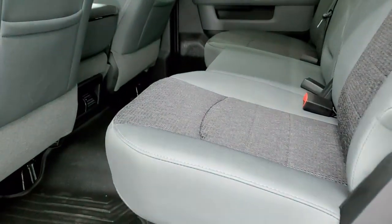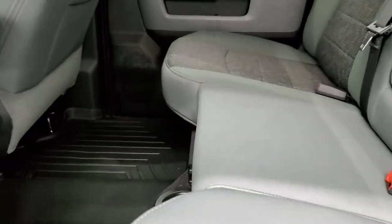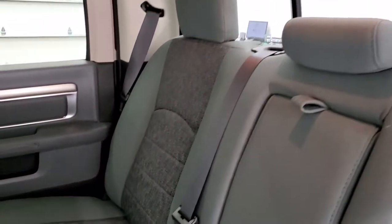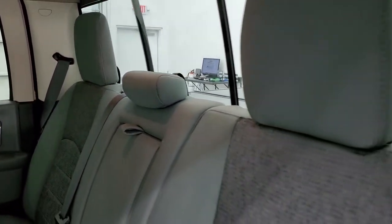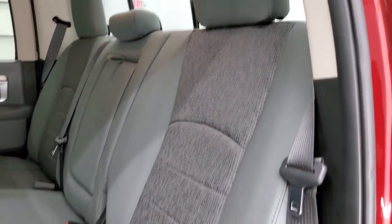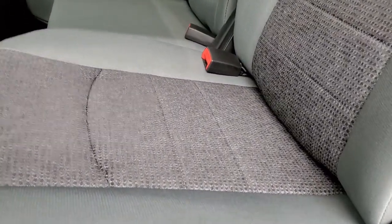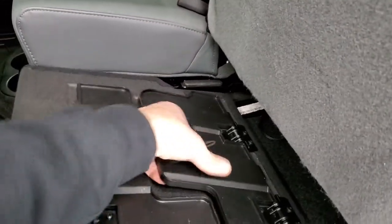The back seats are just as clean as the front seats. No rips or tears back here. It does have the LATCH child safety system for any child car seat needs you may have. Power slide rear window. Seats are in excellent condition. No rips, no tears, no stains. Very, very nice.